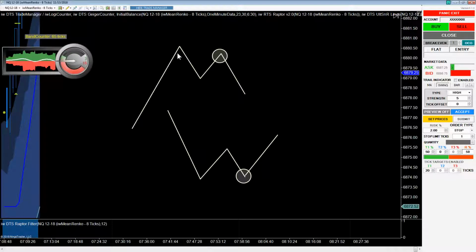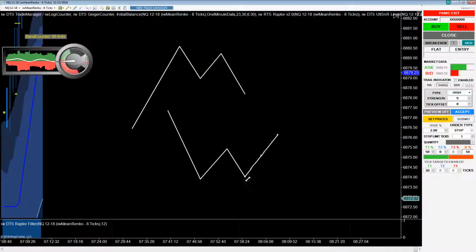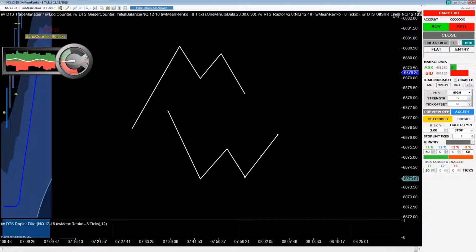These formations are sometimes called M and W formations for obvious reasons. Sometimes they're referred to as 1, 2, 3 tops and bottoms. Sometimes if they have a peak preceding it, there'll be a head and shoulders or an inverse head and shoulders. It doesn't matter what you call them, the principle remains the same.